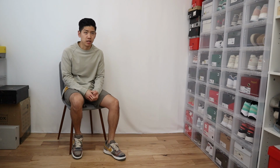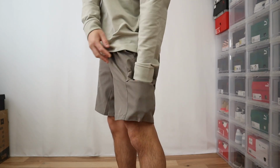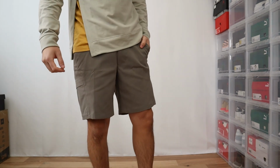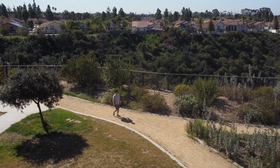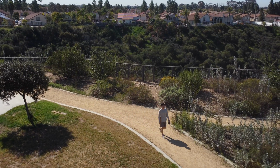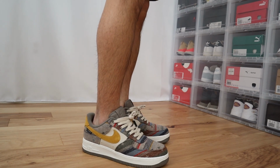In terms of these shorts, I really like these shorts as well because not only do they have a utility component to them, they have plenty of storage space in terms of the cargo pockets, and these are apparently water resistant and abrasion resistant as well. So very utilitarian type of shorts that you can wear to go hiking or do a lot of exercise and stuff like that. And lastly, down to the feet, I went with no-show socks only because, again, I was going for a very chill look.